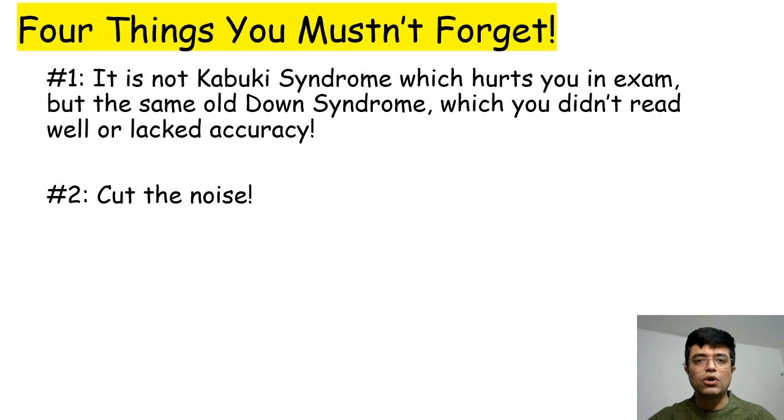I'm going to cut out all the noise about postponement. Know about it only from official, reliable sources. Cut out the noise about when the next exam will come, what the pattern will be. Say to yourself, I am not going to wait till the next exam. NEET-PG, whatever exam happens, I am going to finish off this race as of now.